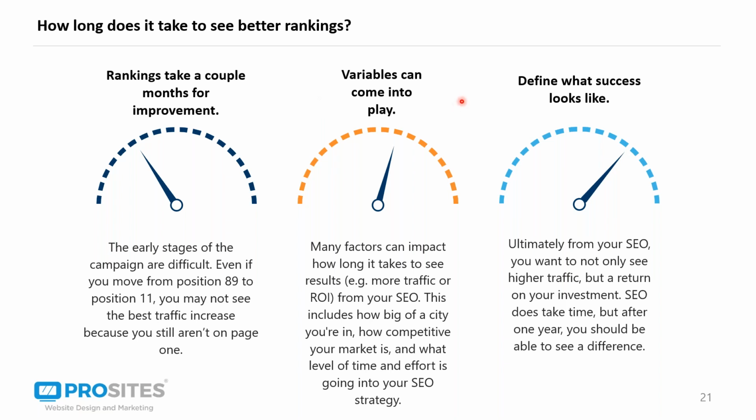There are many variables that come into play, so SEO doesn't happen in a vacuum. You'll also have to take into consideration how competitive your market is. If there are a lot of competitors, then naturally it's going to be a lot harder to get on the first page of results. And ultimately with SEO, you have to define what your success looks like. It's easy to look at another website and think, oh, my website looks the same as so-and-so's, why aren't I ranking? But there are a lot of factors that go on behind the scenes that could differentiate you and that other person that you're looking at.